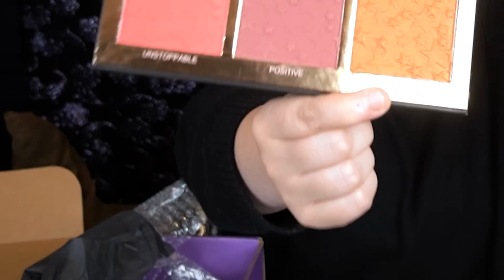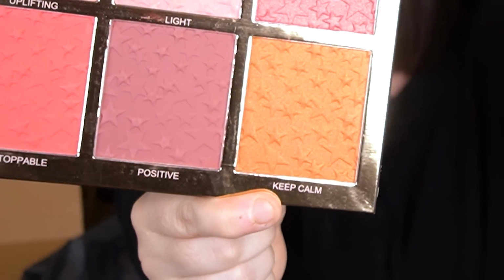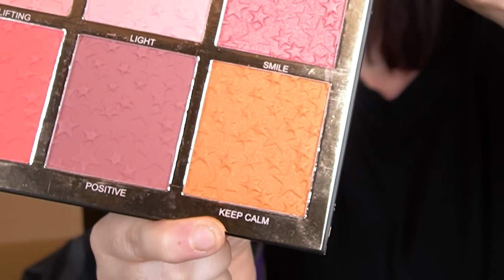This shade, Keep Calm. Look at this. I don't know that I've ever seen anything that color before. That's just such a unique shade for me. I'm gonna swatch these on my fingers for you. And they look on the fingers exactly like they do in the pan.